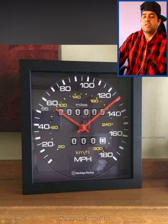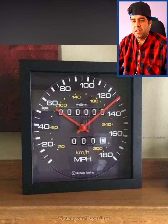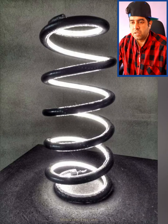How is this rev counter clock? Speedometer clock. I almost got it wrong, but that's a good idea. That is a brilliant idea. I get very confused at the time if I look at that. Toothbrush holder made from what? I don't even know what all this stuff is.